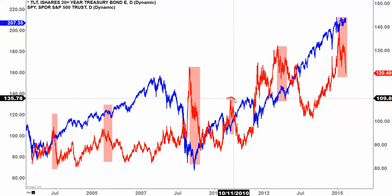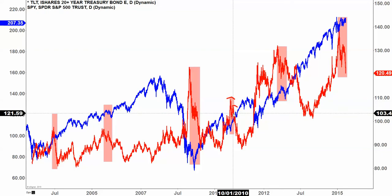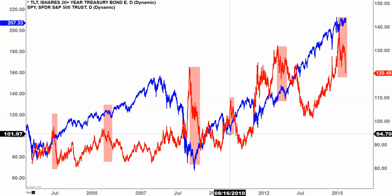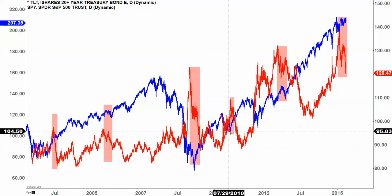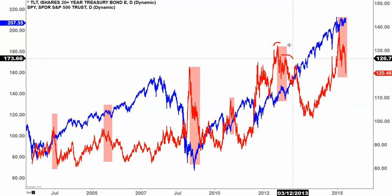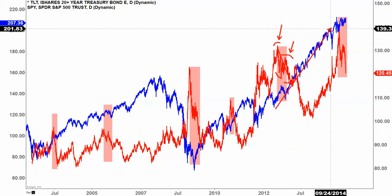Kind of the same thing happened here with a lower high. This was back in 2010, late 2010. You can see September, August here, lower high on the Treasury bond, and then the market moved higher. But we have to note that when Treasury bond did go up, the market did fall back then. Same thing happened, let's see here, Treasury bond rolling, we had a lower high and lower low, rolling over. Look at the market, how well it did back then.